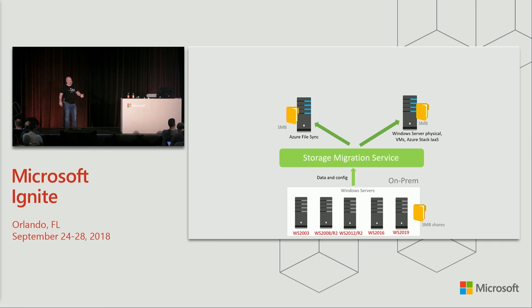You also can be like, I just want to keep doing what I'm doing, but on a nice new modern server. I need more security, I need other features like storage replica or other stuff, who cares? I'll just put it onto a newer box. It can be physical, virtual, Azure Stack, IaaS instance, I don't care. We don't actually know. We just know that it's a Windows server.